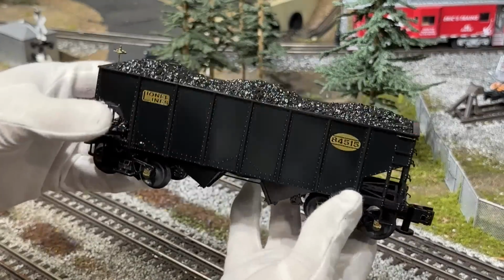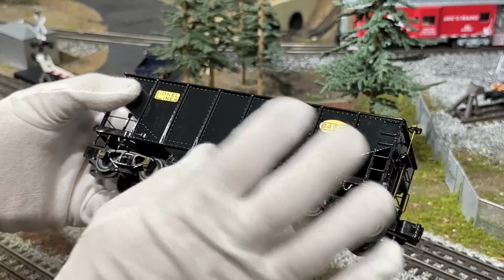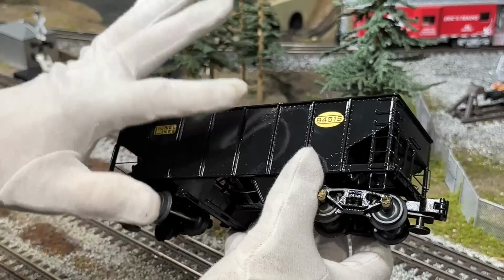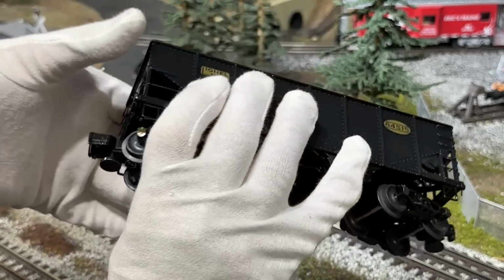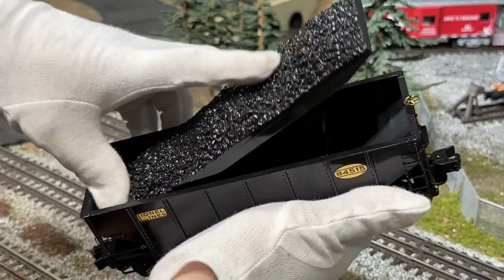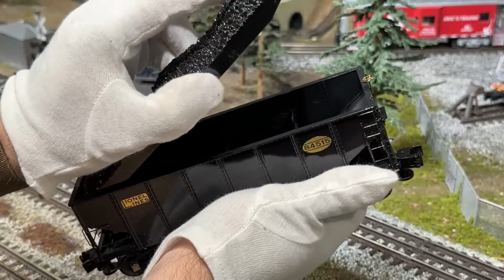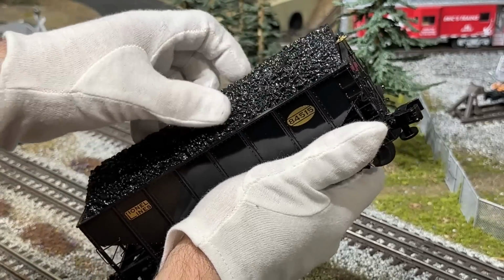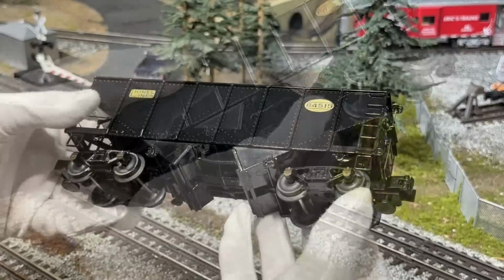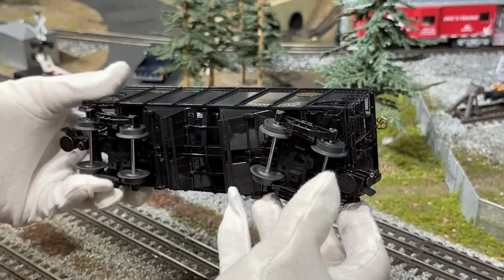So basically a scale Lionel coal hopper, but done up in this high gloss paint with the badging. That's why I'm wearing these gloves now, because I don't want to get fingerprints on this high gloss black, because they really show up. The coal load pops out. There it is. See if I can get it back in with these gloves. There we go. And you've got die-cast trucks and couplers, a little metal brake wheel there, and metal grab irons.